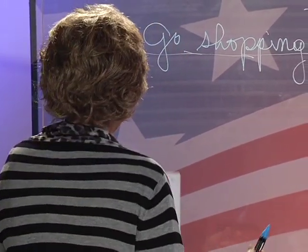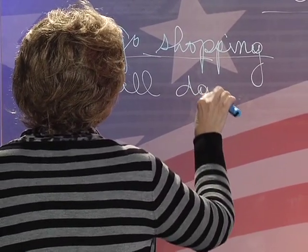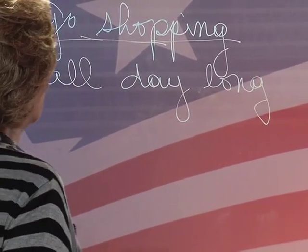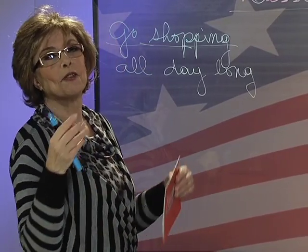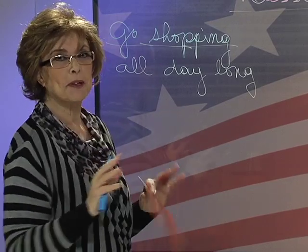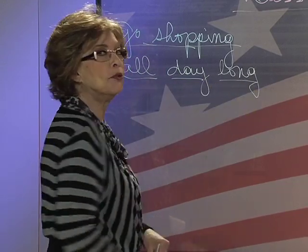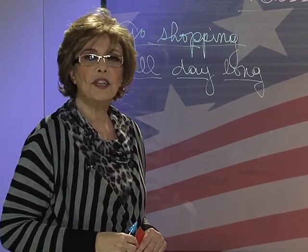Very good. Mais um idiom para você. All day long. A característica do idiom é que a tradução de cada palavra, quando juntam-se todas as palavras, ela não tem o mesmo sentido. Então, all é todo, day, e long é comprido, longo. All day long quer dizer o dia inteiro. I speak English all day long. Eu falo inglês o dia inteiro.